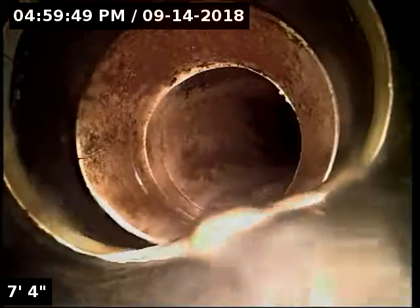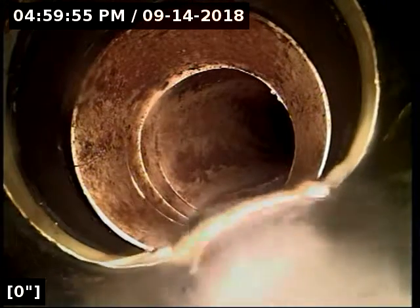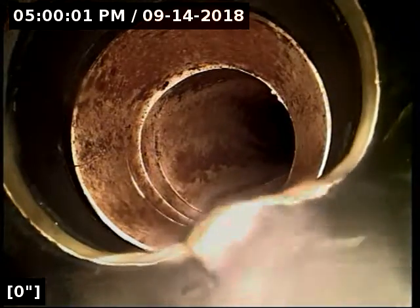I'm going to insert the camera and check the overall condition and serviceability of the sanitary sewer line. We currently have water running. Looks like it transitions here to 4-inch ABS and then immediately over to 4-inch PVC pipe. Again, we have water running. Here we go.